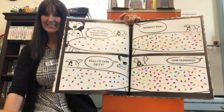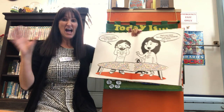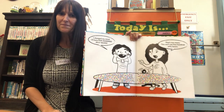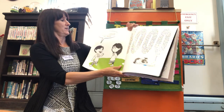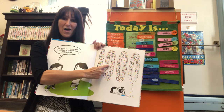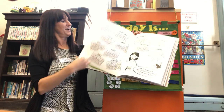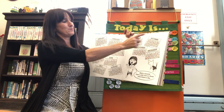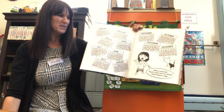Look at all the candy. That's a lot of jelly beans. I've changed my mind. I'll have 500 jelly beans. That's too many. You can't eat 500 jelly beans. Oh yeah? In a whole year, I could eat 1,000 jelly beans. January, February, March, April, May, June, July, August, September, October, November, December. Wait a second, that's only 2 or 3 jelly beans a day.